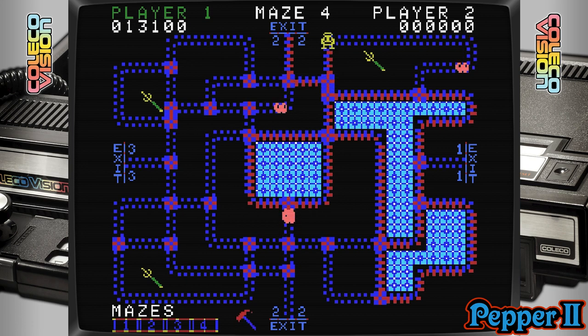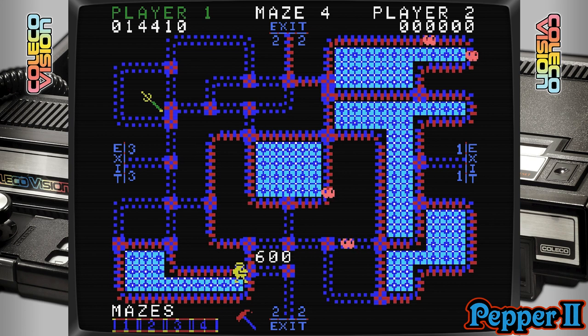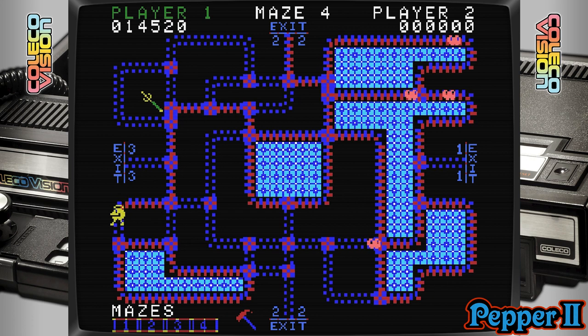But here's the twist. You weren't just confined to one maze. Get this, Pepper 2 had the audacity to throw not one, not two, but four mazes at you simultaneously. I said you buy one, you get four free. So our feeble little brains had to keep track of four different screens at once. It was like playing chess against a hyperactive octopus. Utter madness and utterly brilliant.